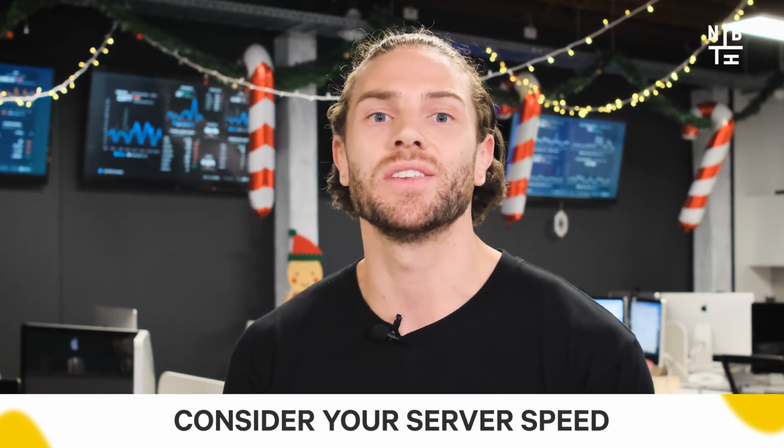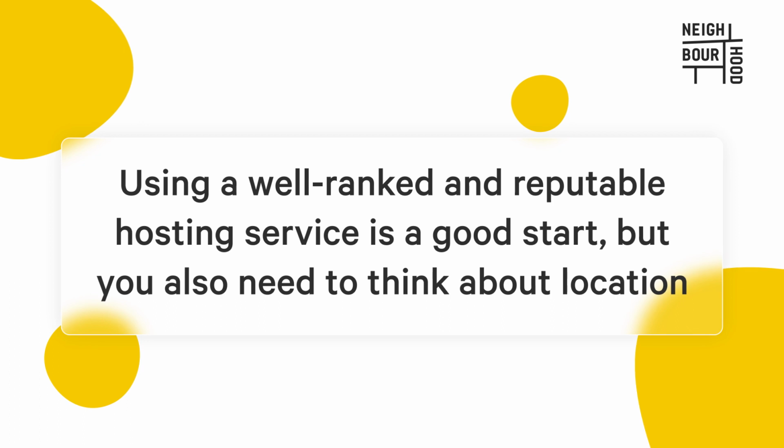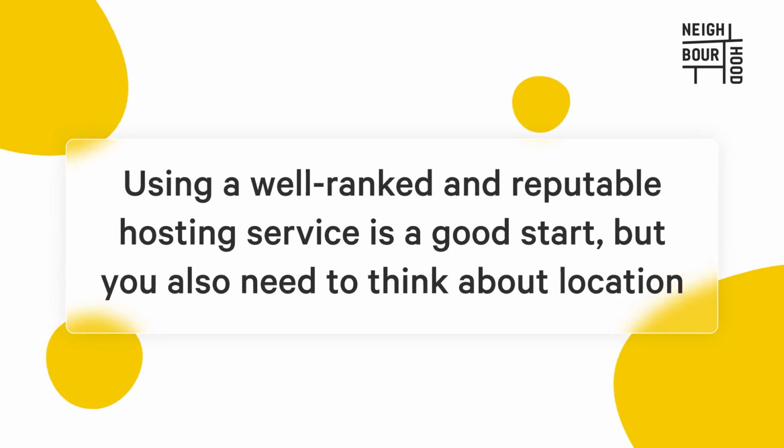Firstly, you need to consider server speed. Most websites don't have their own servers, so it's not a problem that you can fix yourself. But you can prevent having this problem in the first place by choosing a good server. Using a well-ranked and reputable hosting server is a great place to start, but then you also need to think about location. Make sure to choose a data center location that's near to your customers. Basically, shorter distance equals faster speeds.